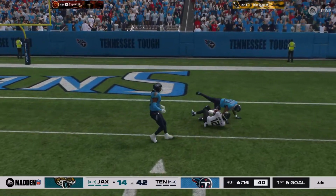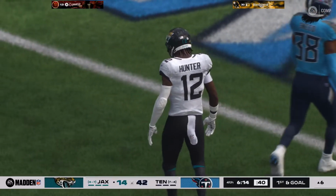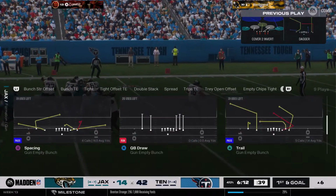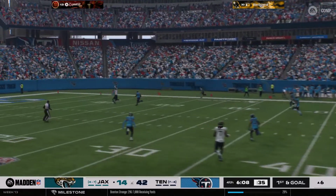He's got it! And they bring him down there, but it is inside the 10. It is going to be 1st and goal. A big play for Jacksonville. That goes for 58.